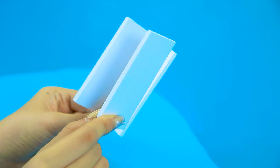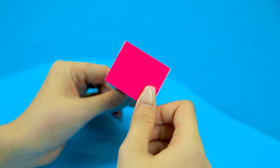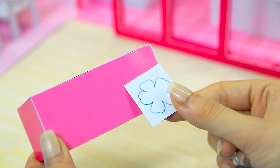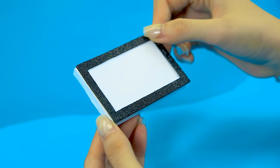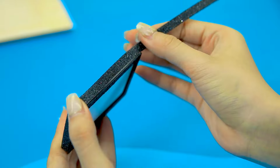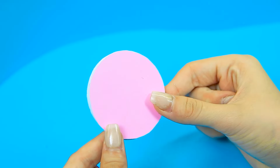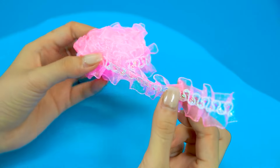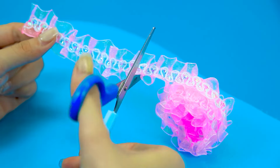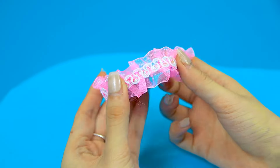And then, I will make the living room. There is a television shelf for the TV to stand on. Next, I will make a pink coffee table by using cardboard. Now complete the coffee table with a luxury pink ribbon border.